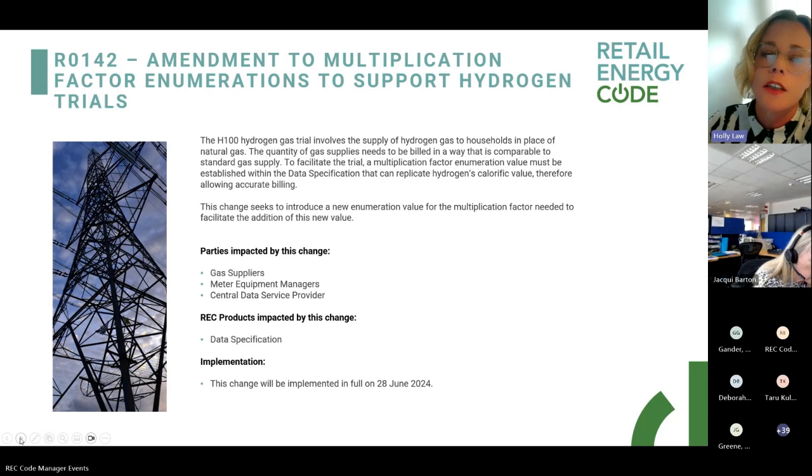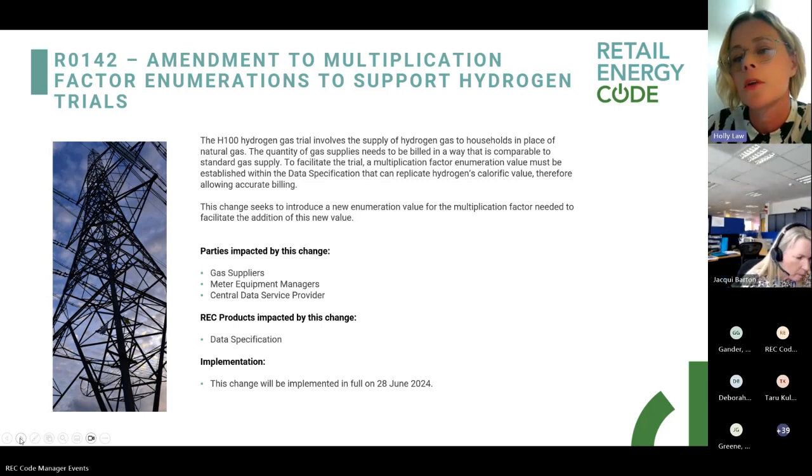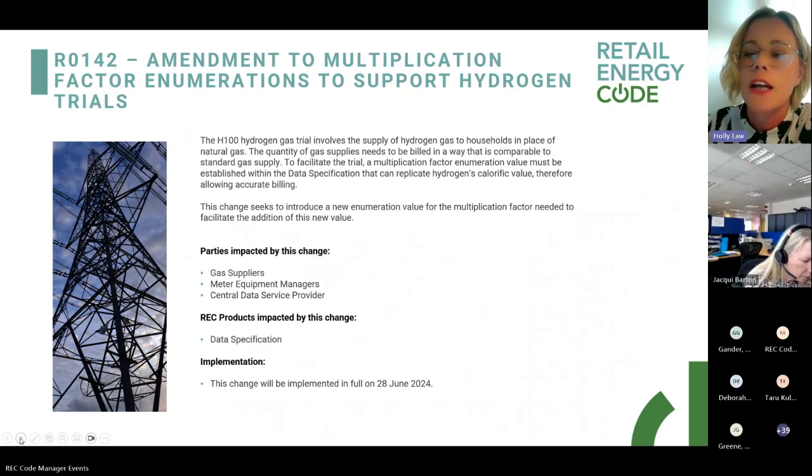Next slide, we have R0142. And this is amendment to multiplication factor enumeration support hydrogen trials. So we have the H100 hydrogen gas trial, and that involves the supply of hydrogen gas to households in place of natural gas. However, the hydrogen gas that's supplied to houses within this trial needs to be billed in a way that it matches had they been supplied by gas. So to facilitate that, we need to introduce a multiplication factor enumeration within the data specification, and that will replicate the hydrogen's calorific value, and that will allow accurate billing for customers within that trial.